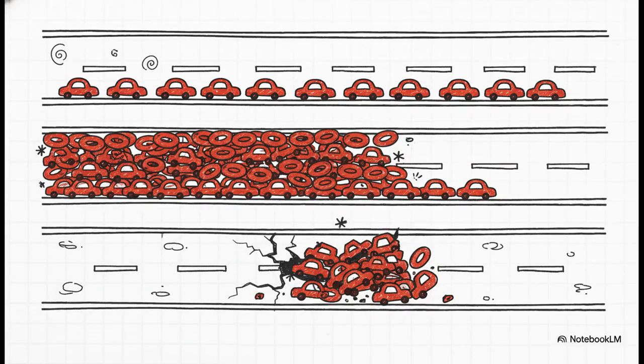The easiest way to think about it: imagine a massive traffic jam, but inside your veins. The slow blood flow, that's stasis, is like traffic grinding to a halt. The hypercoagulability, or sticky blood, is like having way too many cars on the road, making a jam almost guaranteed. And the injury to the vein? That's like damage to the road itself, creating the perfect spot for a blockage.